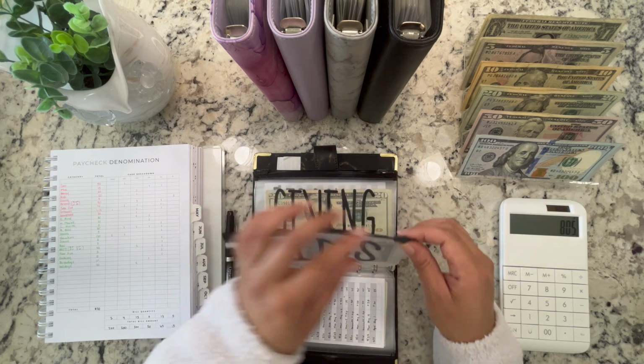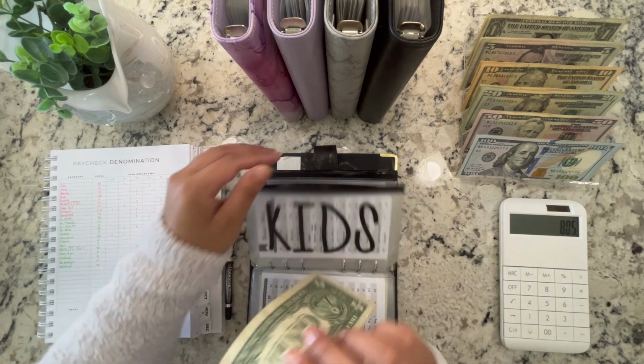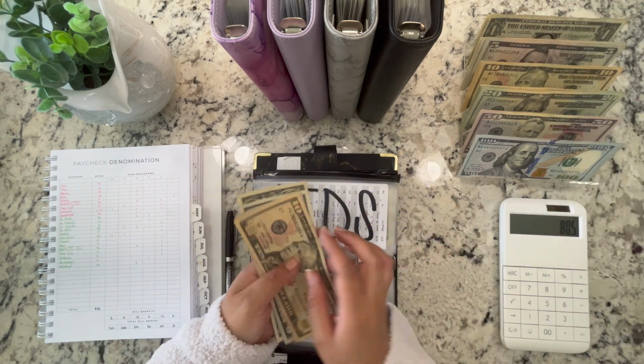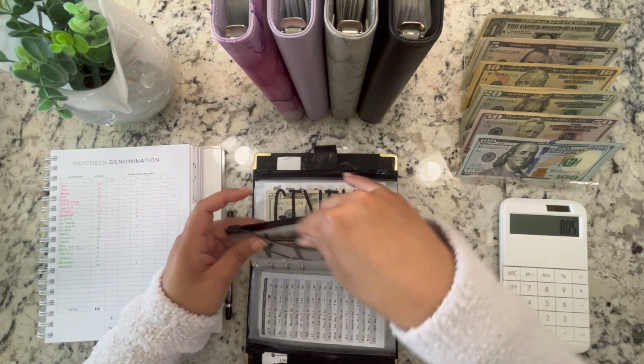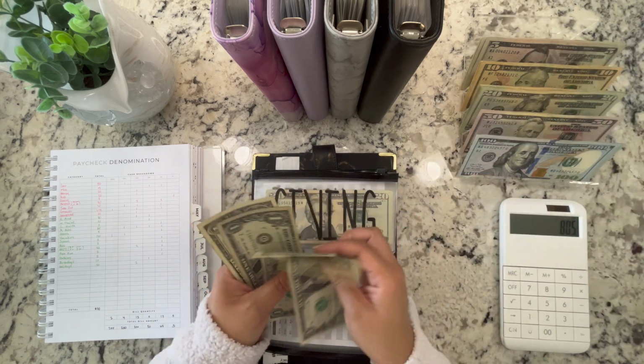So kids is getting $20, but I did give my son Phoenix 5, so now it's only going to get 15. So there's 10, 15, 16, 17. Giving is gonna get 5. 1, 2, 3, 4, 5.